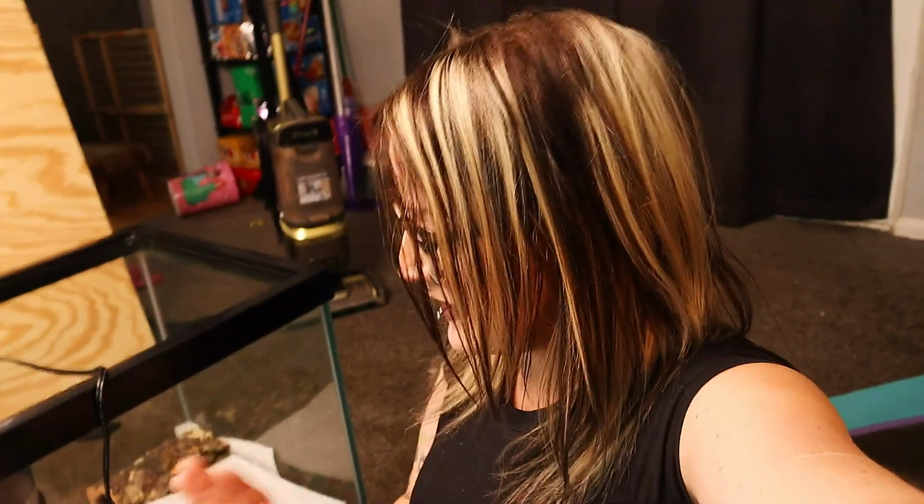So I have decided on his name. I'm going to name him Ghost. I love that name, and he's so awesome, and I think it fits him. I like it. I'm so excited. I finally got my baby. His name is Ghost.